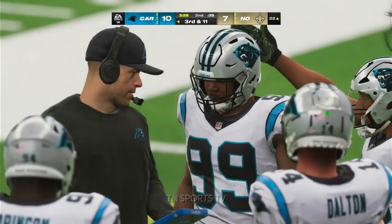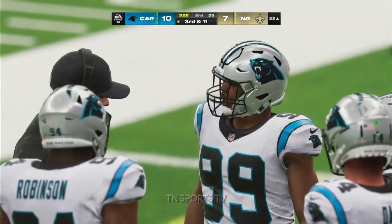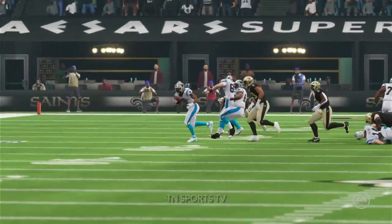Brandon, how about that reaction there from a defensive end? Able to recognize the screen pass trying to happen. Broke off his pass rush, and then got back to tackle the running back. That's a very athletic and intelligent play.